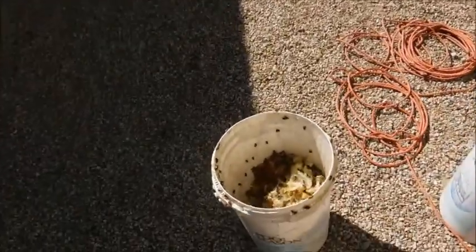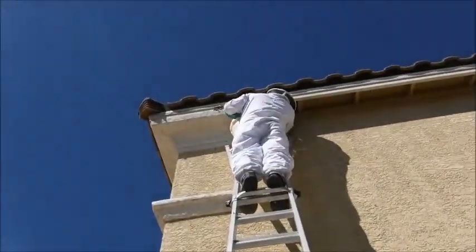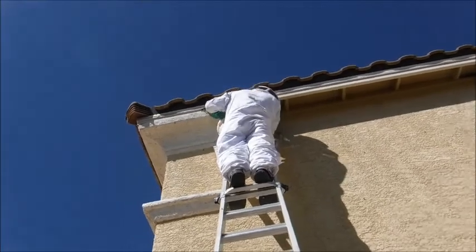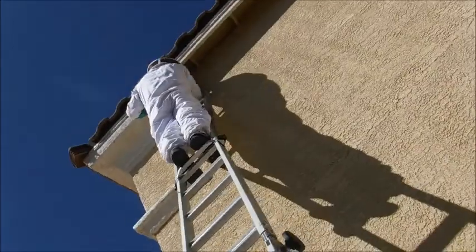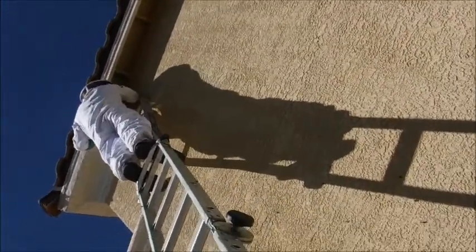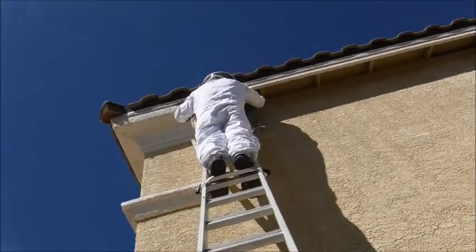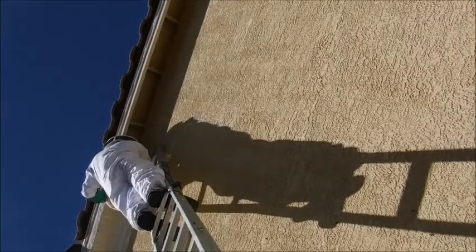We got comb, which we're probably just going to melt down and turn into wax, which we can then do whatever we want with, like whatever you might want to do with beeswax. Yep, this hive was so aggressive we had to kill them because they were not good. They were mean.